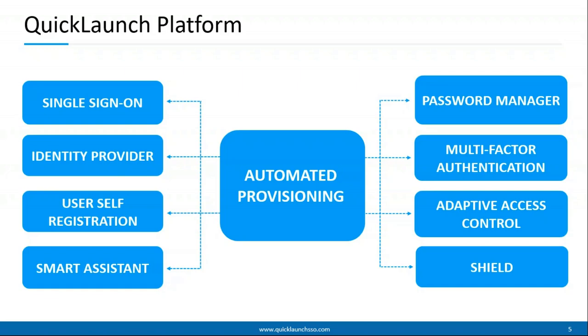And we will have a detailed demonstration on how it really works, so we can definitely talk about that later. And of course, we have a few more products like Password Manager that basically uses multi-factor authentication. By the way, there are multiple factors that are supported at QuickLaunch. We will have a quick look at what factors are supported and what factors are on the roadmap during this session. Adaptive access control we talked about. Shield, of course, we're going to cover that as well.